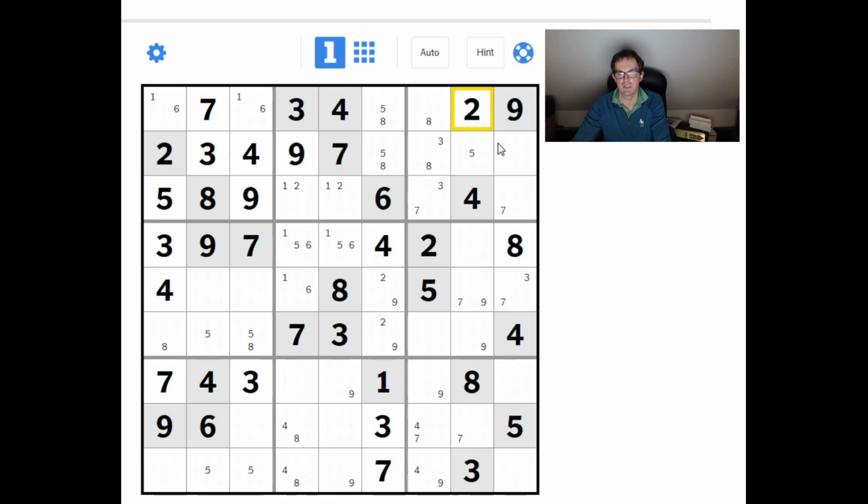The moment I can place this 2, I'm also going to be able to place the 5, but let's use the pencil marks first. So we have 2, 2. There's got to be a 2 in one of these two squares. Let's place the 5. That means this has got to be a 5. I'm unwinding the earlier pencil marks as well. That means this is an 8.